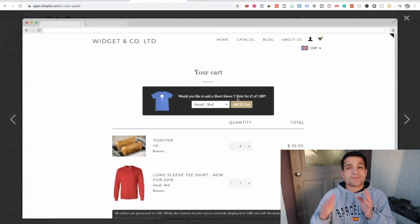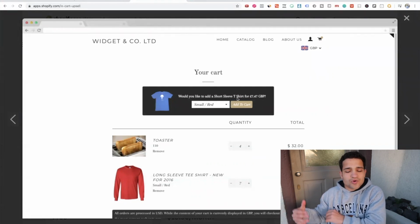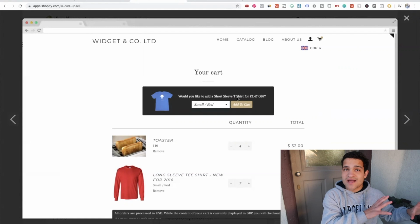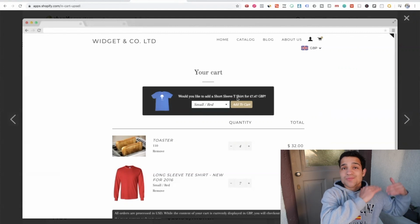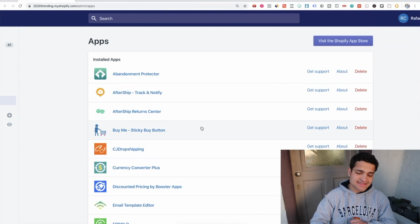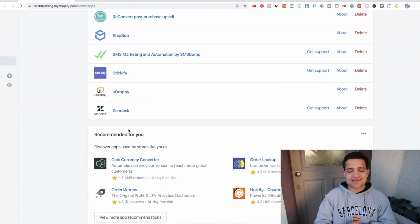So whether you want to do it post-purchase, which I like a little bit more, or in the cart, which I think is really, really useful, you can use one of the two. The most important thing is to have an upsell app. This is crucial to scale on Shopify and to make your ads, which may not be so profitable, profitable through upsells. And the last app on our list is Zendesk, right here at the end of my little list here.